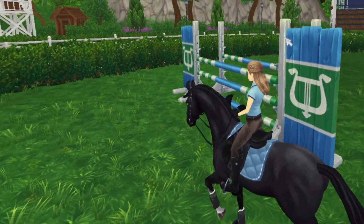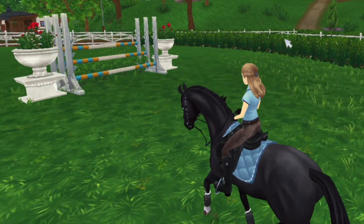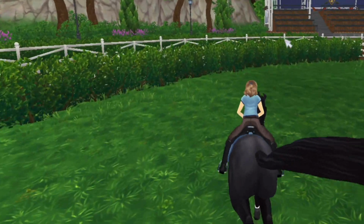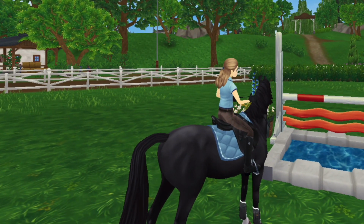We did a lot of breaks, and then it was time, and then we focused a bit more on that oxer, but he got a bit too scared. We came up to an awkward angle and he got it down. So you know what? We just stopped. So then we come to the water jump.